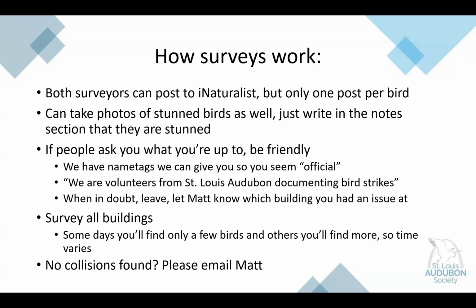It's all right. And then survey all buildings. So we want to be sure to survey all of the different buildings that are specified on the route. Some days you're only going to find a few birds, and other days you'll find more. So, like we mentioned earlier, time will vary.